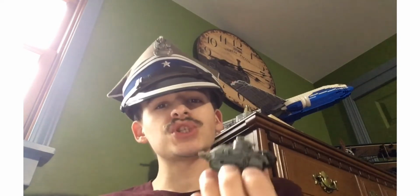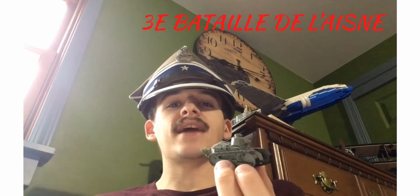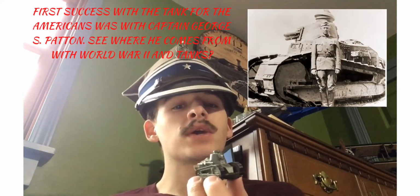So this tank first saw action in March of 1918 at the Third Battle of the Aisne, or in French, La Troisième Bataille de l'Aisne. Now this was a part of the German Spring Offensive in 1918, which also included the Second Battle of Cambrai. This tank was first used en masse with about 30 of them, and it scared the living hell out of the Germans because this was a light tank. And the Germans had already, for 2 years, had to deal with the British heavy tanks like the Mark I through the Mark V. And this was a part of a program that the French had.